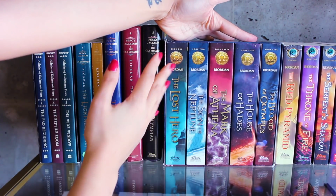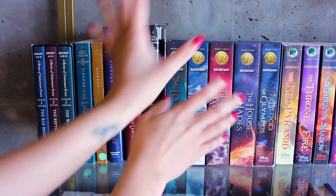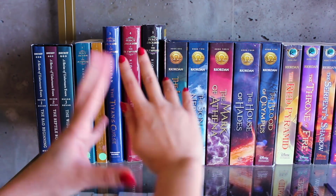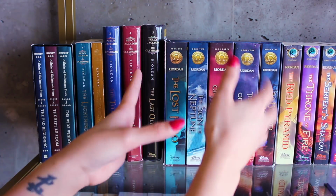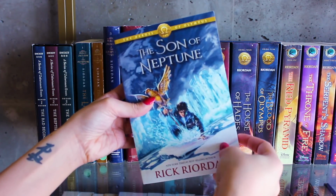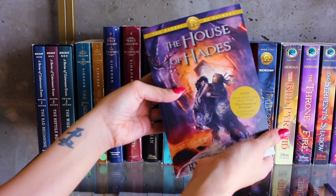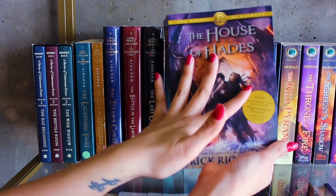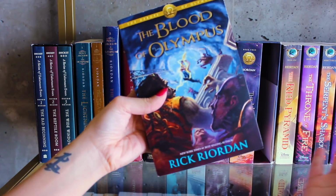Okay, and then I have the Heroes of Olympus series, which is a continuation of Percy Jackson. It kind of spins off and goes into Roman mythology, but we do have characters from the first series. The Lost Hero, The Son of Neptune, The Mark of Athena. But my personal favorite book in the Heroes of Olympus series, The House of Hades. The emotions. Lastly is The Blood of Olympus.